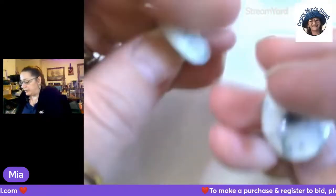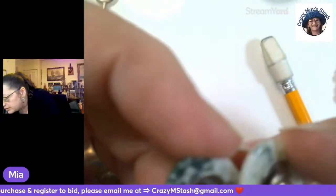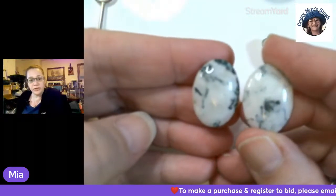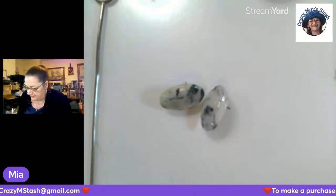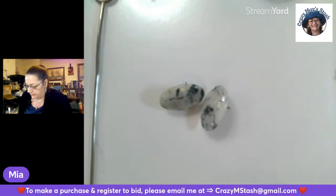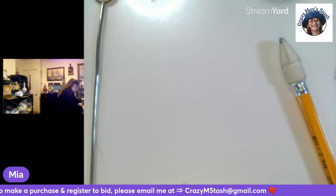Probably not. All right. Ooh, these are like a moss agate. Aren't these pretty? Two different backs, but that's not a problem. These are nice. I sold some a week or two ago, blue lace agate. They were really pretty. Yeah, I can definitely have these for sale on Monday. So, moss agate. Awesome. All right. Moss agate. Okay, let's see what else we've got in here.